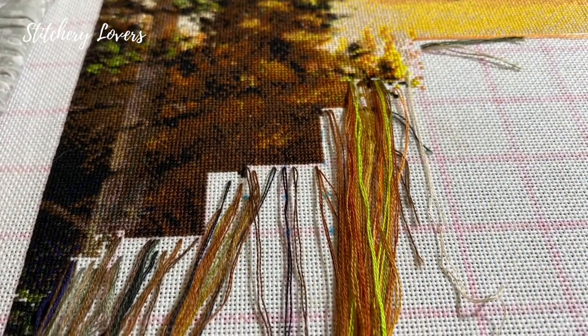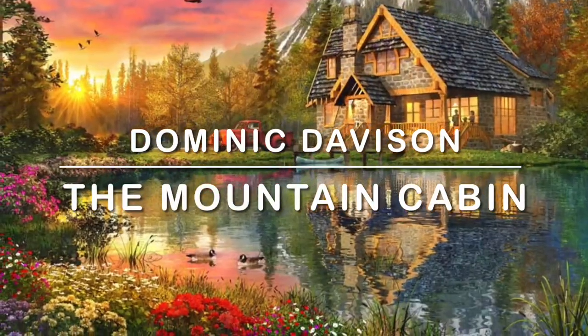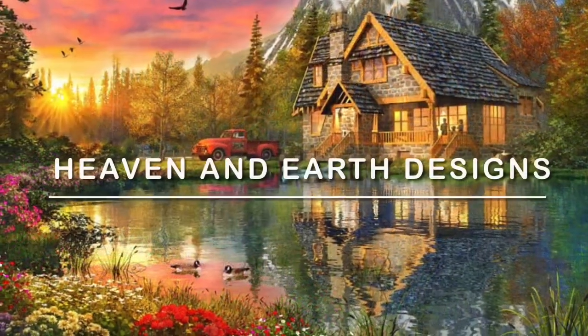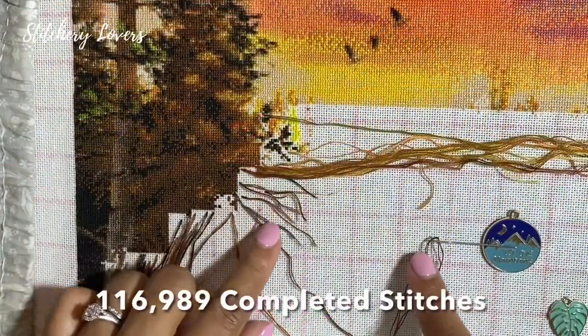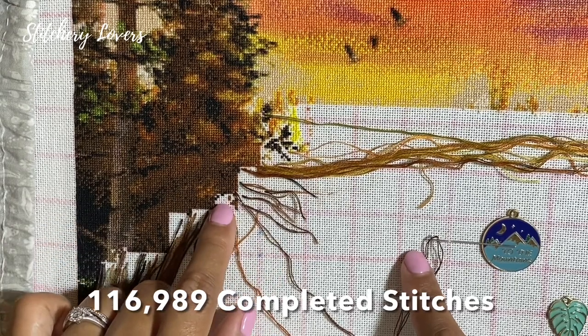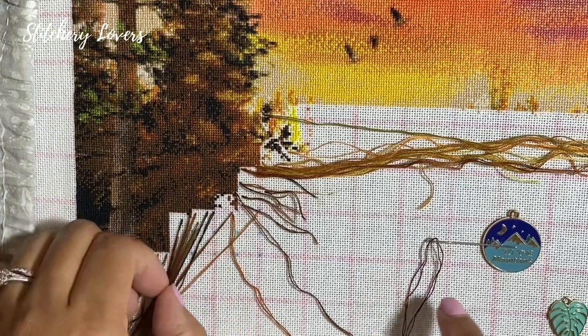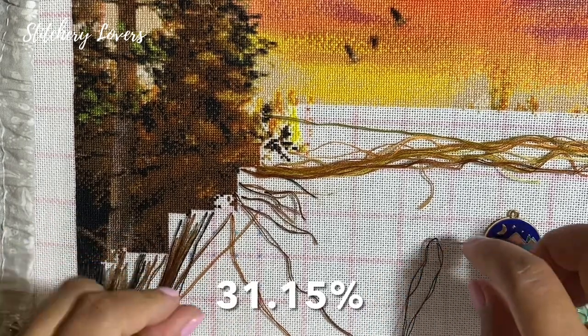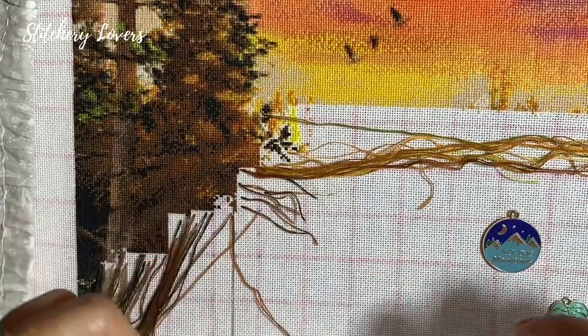Today I decided to continue to stitch the long forgotten project, which is The Mountain Cabin by Dominic Davison from Heaven and Earth Designs. I have completed 116,989 stitches already. So in percentage, that is about 31.15%. So we are making good progress.